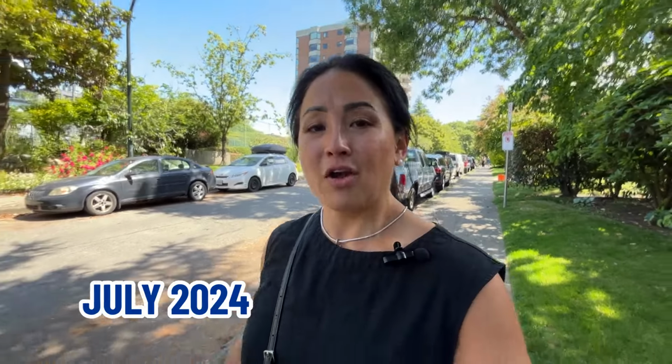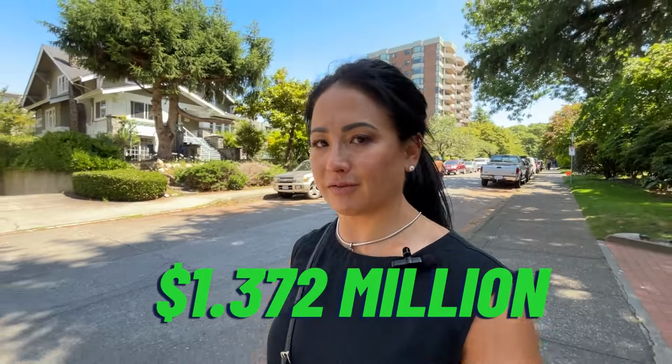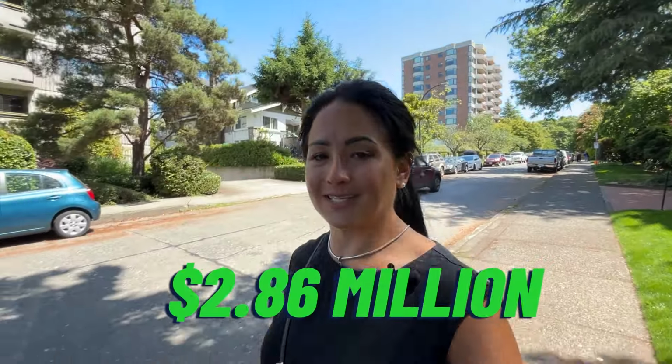So benchmark sale price for Kitsilano right now at the time of this reporting, which is July of 2024, for apartment style condos is $757,000. For townhomes, it's $1.372 million. And for single family detached homes, it's $2.86 million.